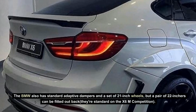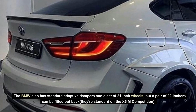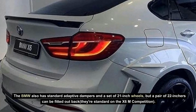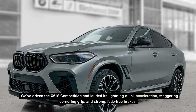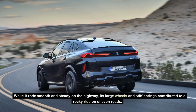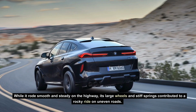The BMW also has standard adaptive dampers and a set of 21-inch wheels, but a pair of 22-inchers can be fitted out back. They're standard on the X6M Competition. We've driven the X6M Competition and lauded its lightning-quick acceleration, staggering cornering grip, and strong, fade-free brakes. While it rode smooth and steady on the highway, its large wheels and stiff springs contributed to a rocky ride on uneven roads.